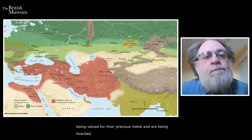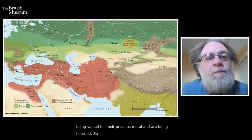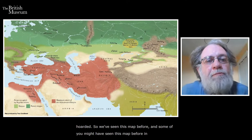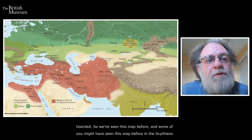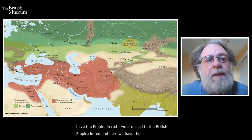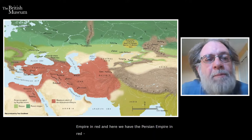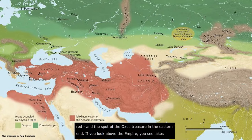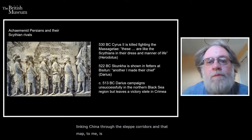So we've seen this map before, and some of you might have seen this map before in the Scythians exhibition at the BM a few years ago. We've got the empire in red. We're used to the British Empire in red. Here we've got the Persian Empire in red. And the fine spot of the Oxus treasure in the eastern end. So if you look above the empire, you see lakes, seas, deserts, and the sort of endless steppe of Central Asia, linking Europe and China through the steppe corridors. And that map, to me, is very important for understanding part, at least, of what the Oxus treasure is.